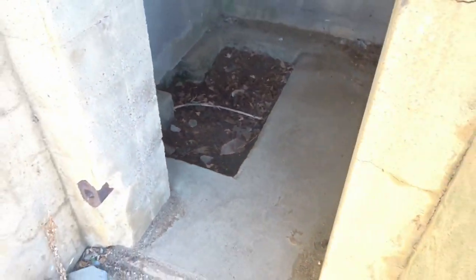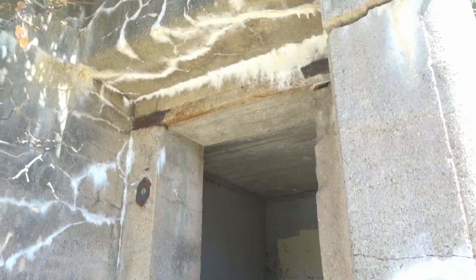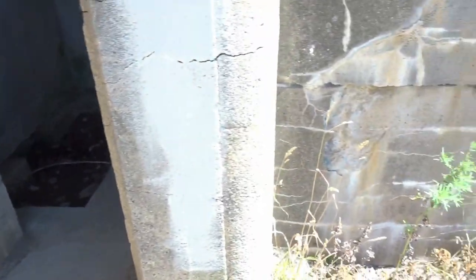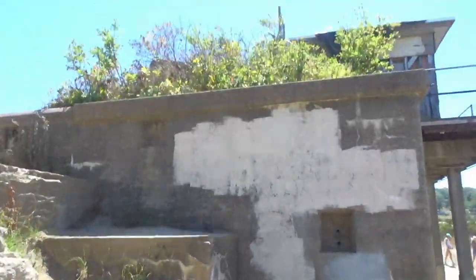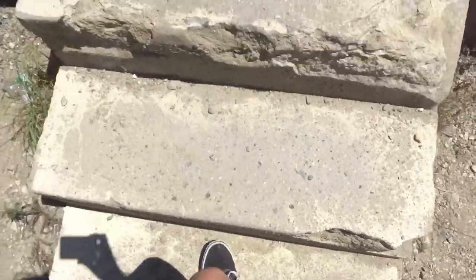Yeah, it's like another little thing here. Another little room. Can only imagine what it might have been used for, not sure. There are a lot of other people exploring the fort, so.